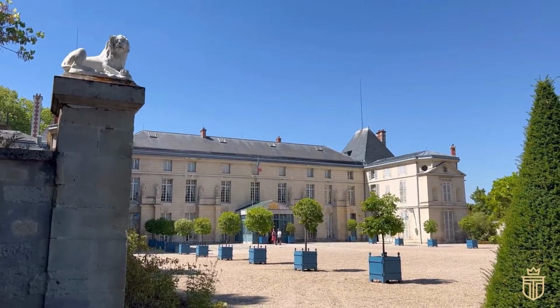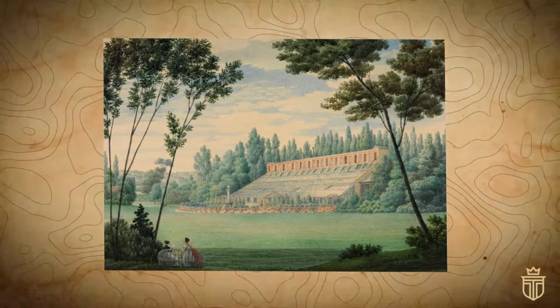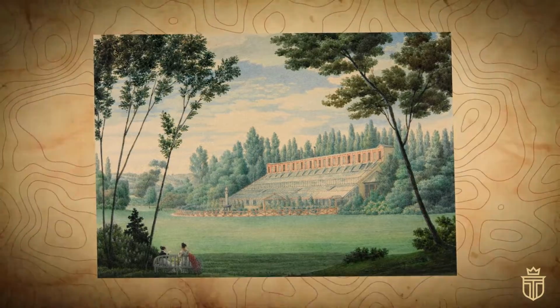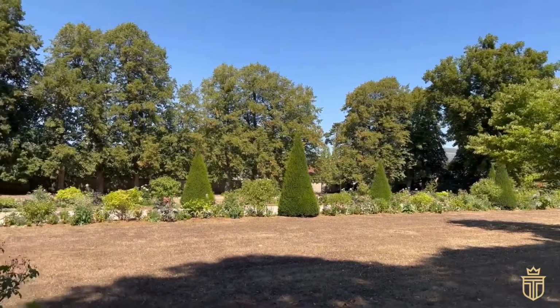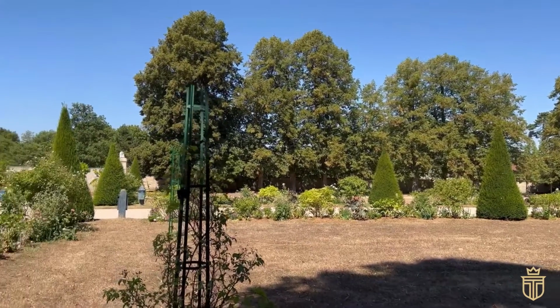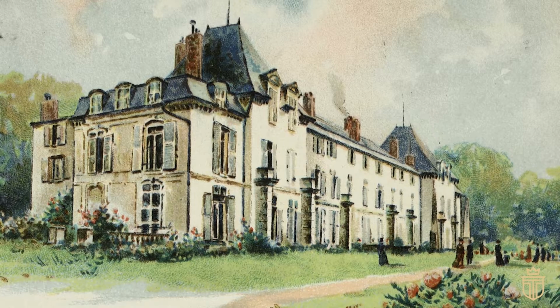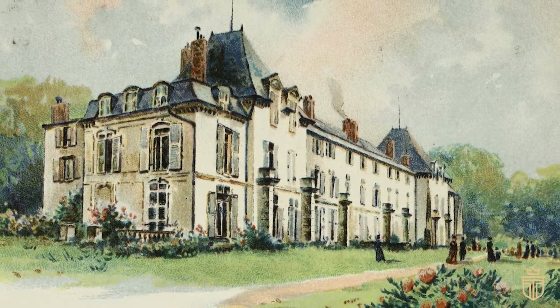The gardens of Malmaison were another aspect of the estate that Napoleon greatly admired. Josephine, an avid botanist, had transformed them into a veritable haven of exotic plants and flowers, some of which were rare species brought back from her husband's campaigns. Thus, these gardens were not just a source of beauty and relaxation, but also symbolized the reach of Napoleon's empire, with flora from around the world.